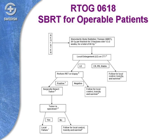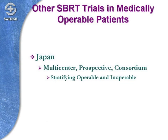RTOG 0618 is a study that's opening in this country to try to ask the question of, can we safely deliver SBRT for patients that could have a surgery? So these are patients that undergo stereotactic body radiosurgery. They are candidates for surgery, and they ultimately get followed with CT scan. If there's evidence of progression, and you can prove progression, then they would actually go on to get surgery. So it's a very interesting and safe way of trying to test SBRT in patients that are candidates for surgery. In Japan, they're opening a multi-center prospective trial that will include patients that are operable into the SBRT arm.